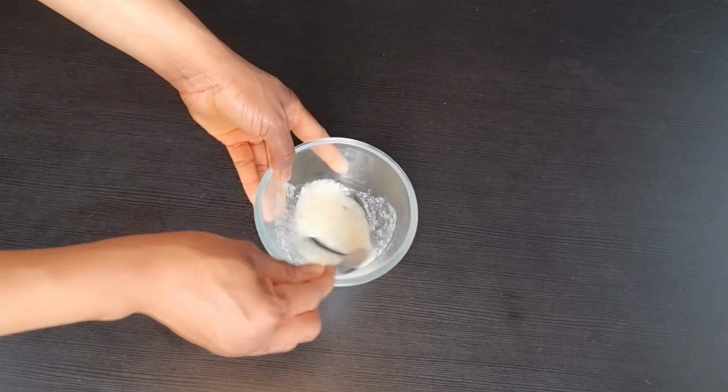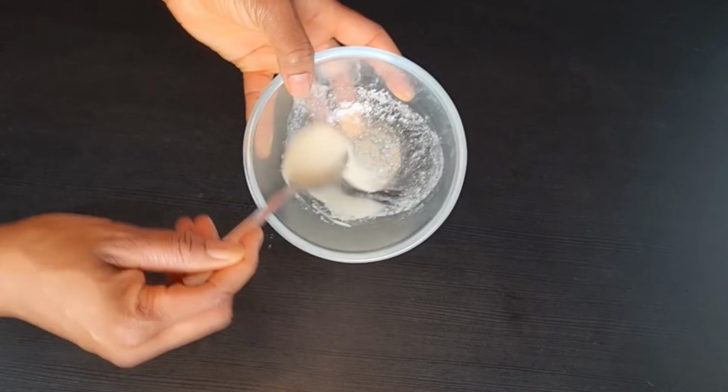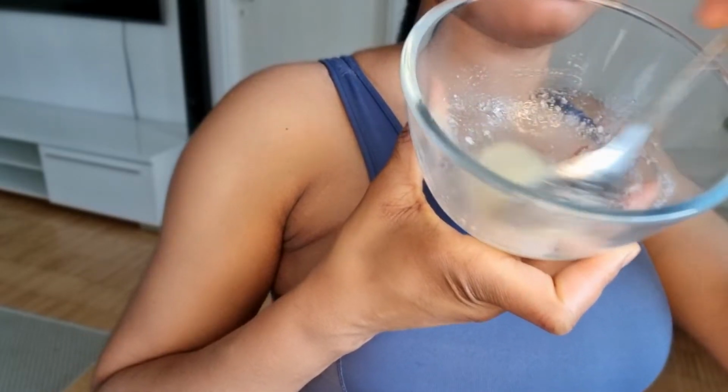So now guys, this is it. I'll go ahead and show you guys how you can use this to exfoliate your skin and get clear underarm, clear elbow, and clear knees, okay? So here I have the mixture with me, as you all can see. This is it.